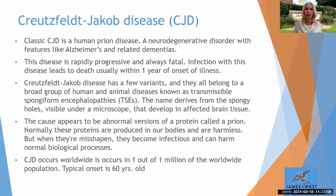You know, we have a lot of these proteins in our brain, the tau protein, beta amyloid protein, the prion protein that become abnormal, right? These proteins are in our bodies and they're harmless. They're there for a reason. But with these proteins, the prion protein, the other ones, they become misshapen, they fold together, they stick together, they become harmful, they damage the brain, and normal biological processes.